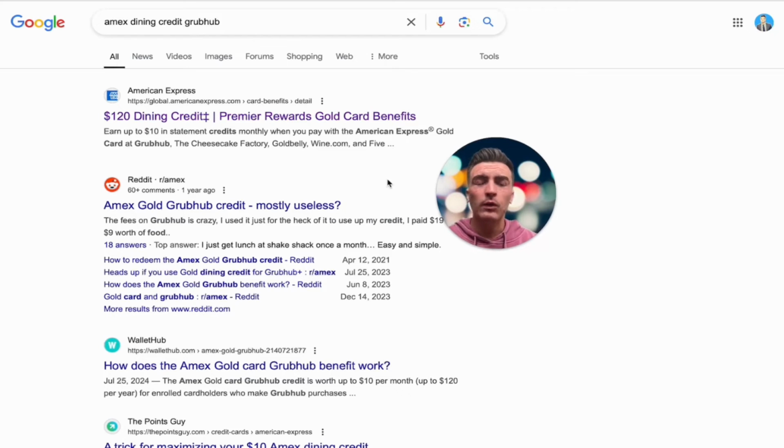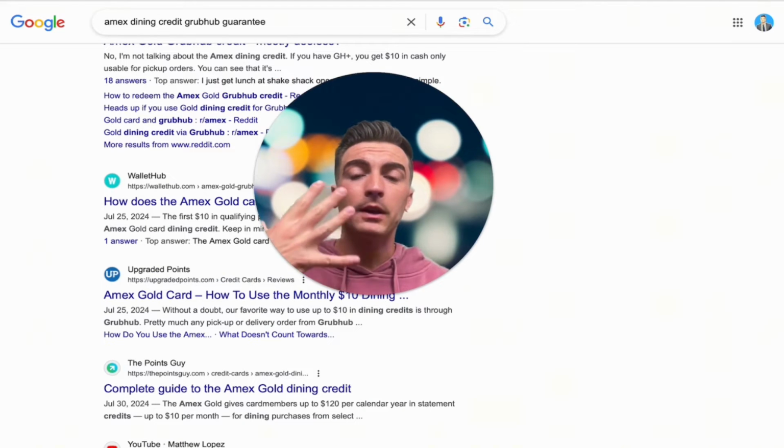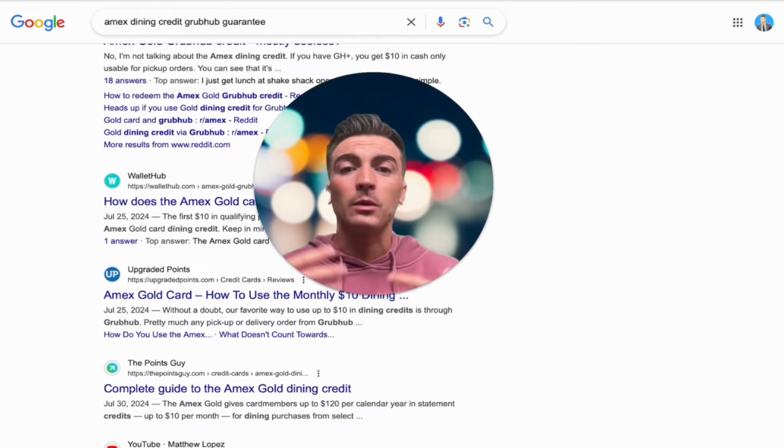So if you didn't know already, the American Express Gold Card gives you $120 in dining credits, which comes out to $10 every month. As you can see here, most people call this credit useless and even bash on American Express for having this, but here's what you could do. So most people complain because Grubhub, and yes, I've used it before, it is a little bit more expensive than just going to the store or selecting the order for pickup, and it does cost you some time, of course, which to some of us is extremely valuable.